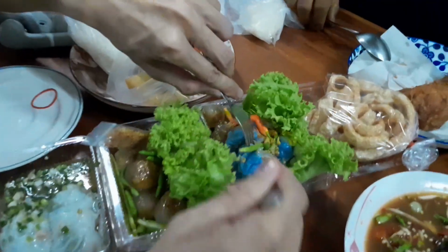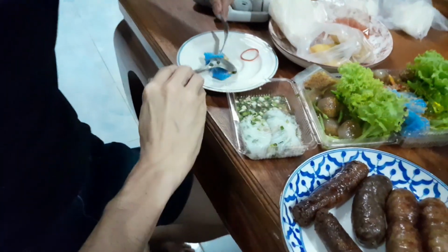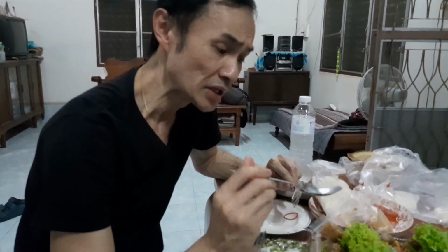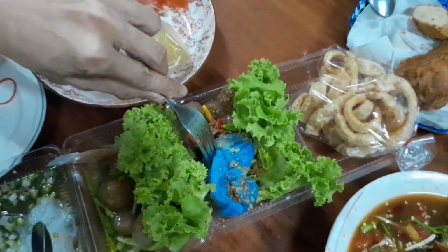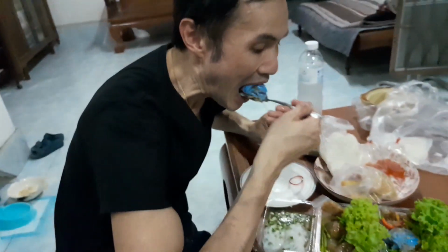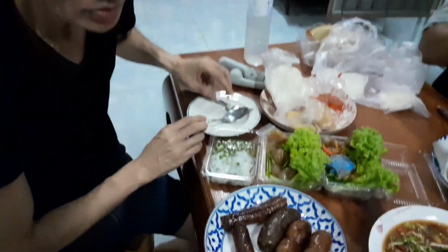Then I'm going to go into this another type of pakmor here. So I'm going to try it out. There's some chili here. Let's try it out. It's gooey on the outside. It's spicy with the chili. And it's sweet inside. This is really good here, much better than this white version. So I would recommend this one. Let's take another taste on this. Yeah, this is good.